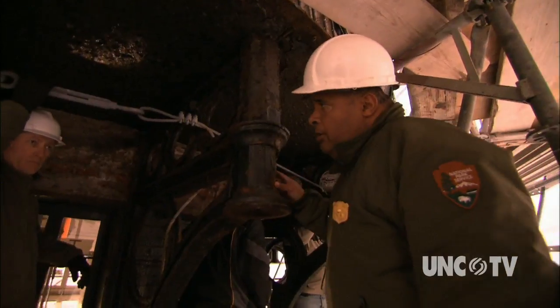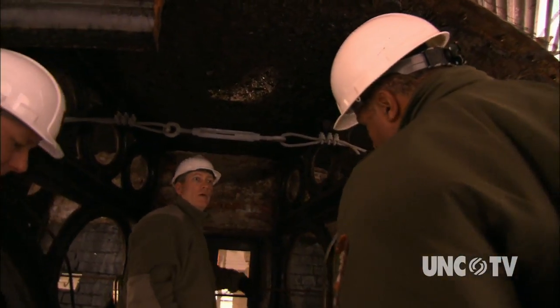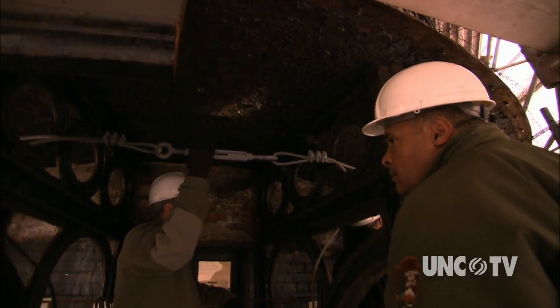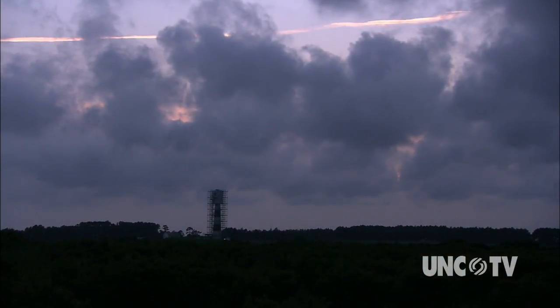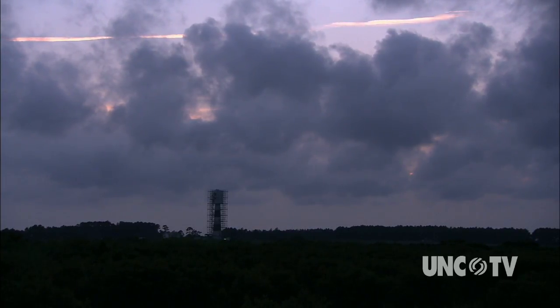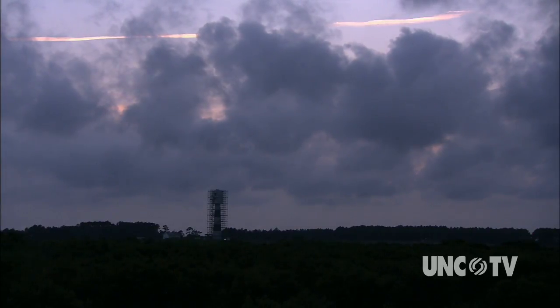After a goodly amount of discussion, it was agreed that the modifications necessary to restore the lighthouse to not like new, but better than new, would require more time and money. The expensive scaffolding would have to come down, and the Bodie Island Lighthouse would have to remain dark for who knows how long. Well, I think the biggest thing was that we actually had to shut down. I mean, dismantle everything, the scaffolding, and then actually turn around and wait almost a good year before we could actually get back onto this operation again.